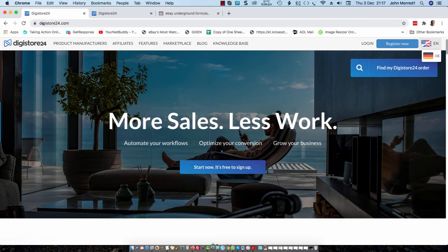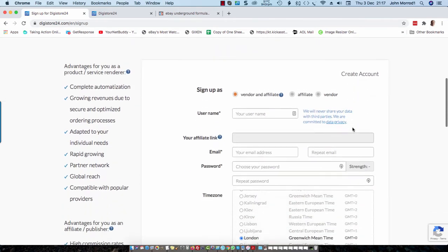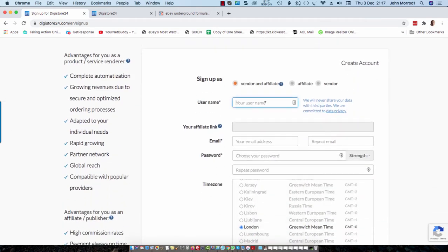So you just need to go to digistore24.com and then you click on register now. And it brings you to this page here. So put the username you want. I'm just going to try YNB for YourNetBuddy, because you can see where this is going to be your affiliate link here, and your username does appear as YNB in my affiliate link now. So it needs to make sense to you.